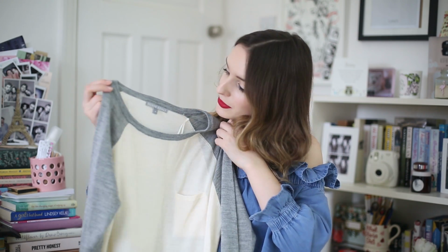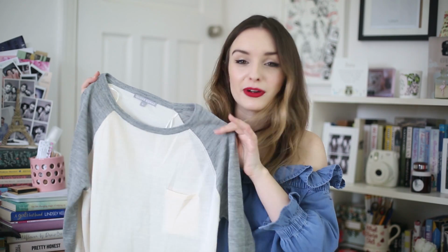So this jumper is something I've been wearing a lot. I picked it up in store and it's so lovely. It's got a little pocket too, which is great for storing things.